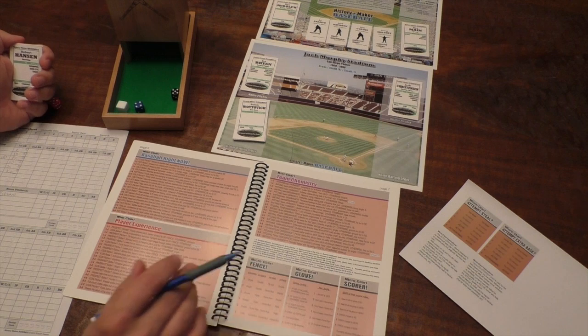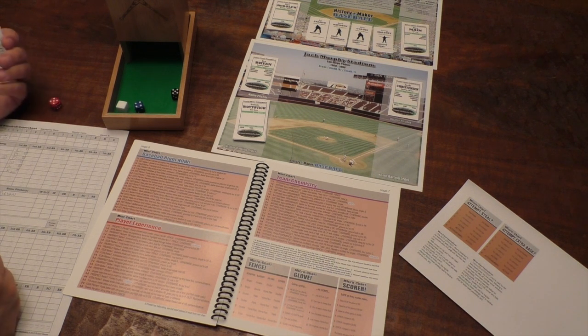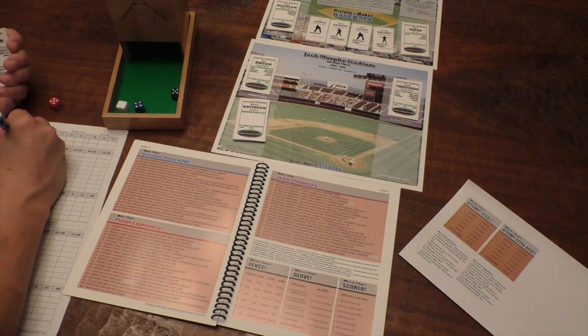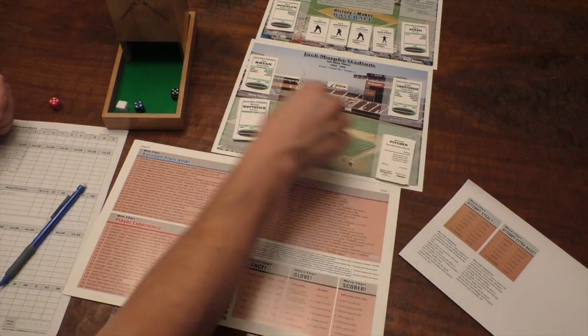Ground out to first base. Would have been 2 outs, but so that's the end of the inning. That's the end of the second. Milwaukee gets a hit, but no runs. All right, we're going to move to the top of the third.